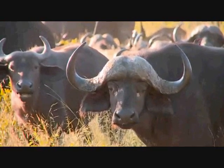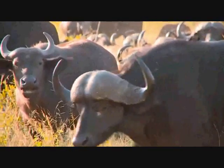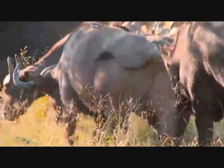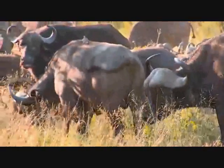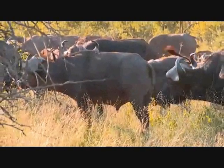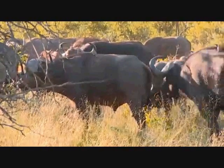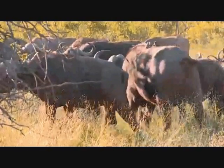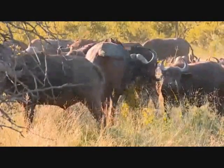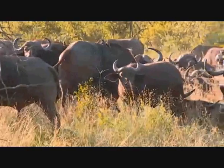There's a young boy. There's a slightly older boy pushing him because he can, because he's bigger. See, he's almost fully mature. He'll be of breeding age, even though he does still have a little bit of hair between his horns. He would be considered an adult.